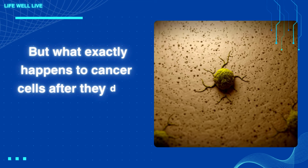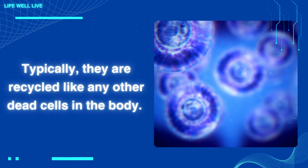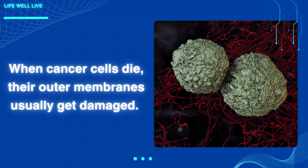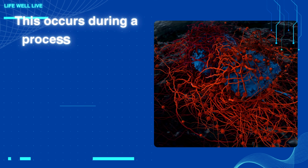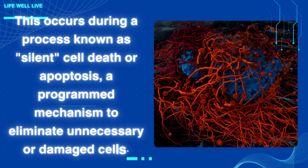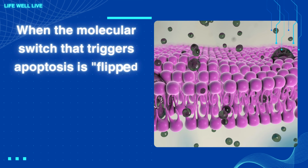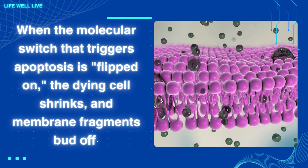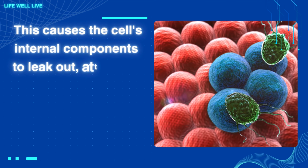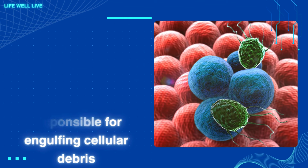But what exactly happens to cancer cells after they die? Typically, they are recycled like any other dead cells in the body. When cancer cells die, their outer membranes usually get damaged. This occurs during a process known as silent cell death or apoptosis, a programmed mechanism to eliminate unnecessary or damaged cells. When the molecular switch that triggers apoptosis is flipped on, the dying cell shrinks, and membrane fragments bud off. This causes the cell's internal components to leak out, attracting phagocytes, the immune cells responsible for engulfing cellular debris.